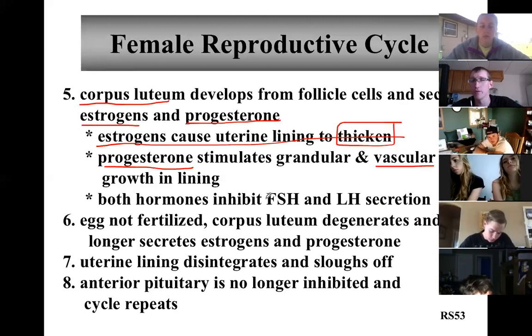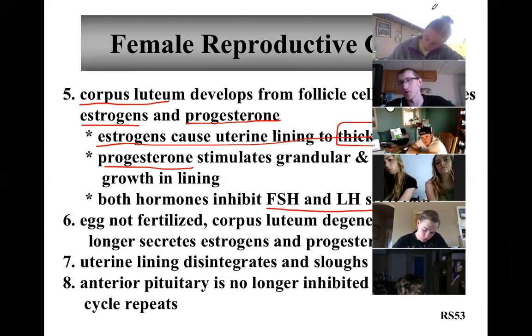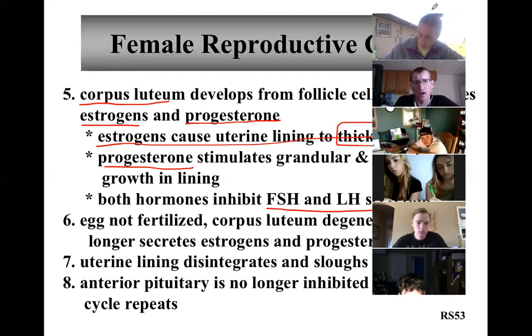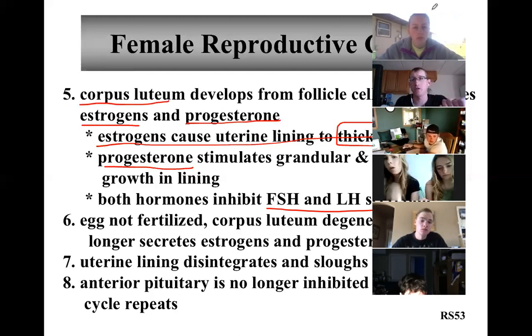When these hormones are in the bloodstream, they are going to inhibit the secretion of LH and FSH, which seems weird, but it should seem logical, right? If the endometrium is thick and we just ovulated, we should probably turn off the hormones that cause us to ovulate. You don't want to ovulate if you just got pregnant, right? It doesn't make sense to ovulate if there's a kid who's just coming out of the uterine tube or is just docking to the endometrium. We don't want to do that. That's crazy business.